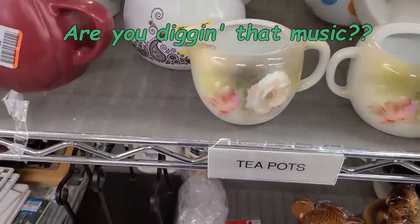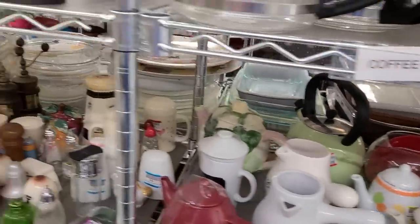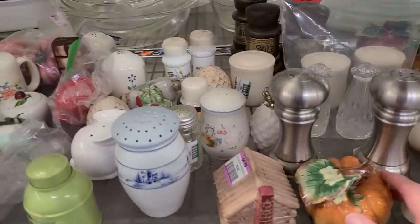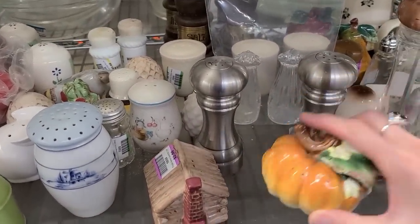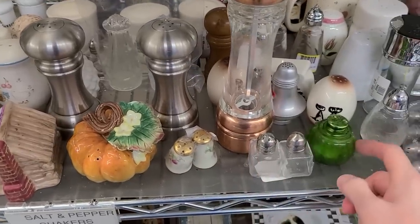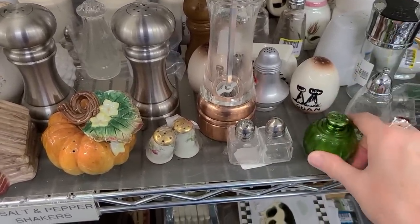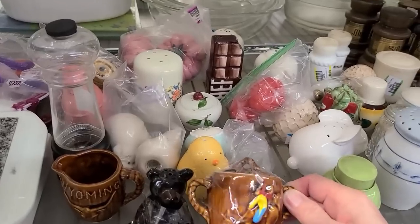Everything has been pretty crowded in here. That music is terrible, but it's not singing. I hope my phone is not picking that up. That's sweet. I've always liked finding little pumpkins, little odd salt and pepper pumpkins. That looks nice. This is old. Yeah, so there's little old things over here.